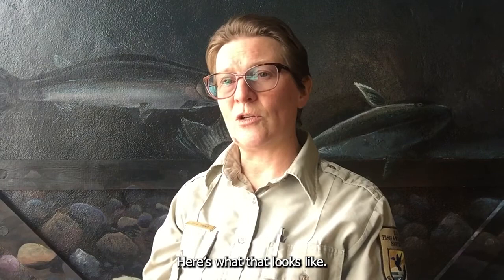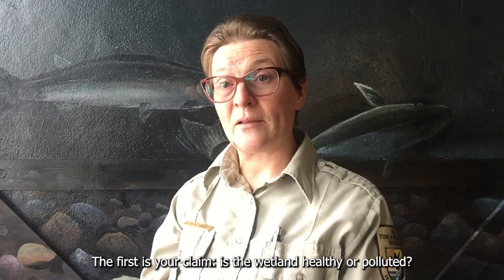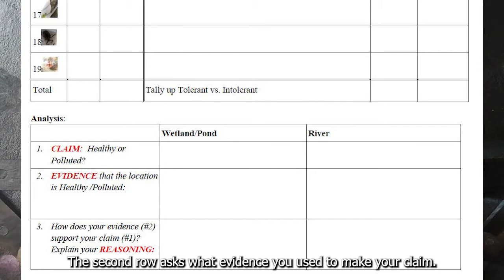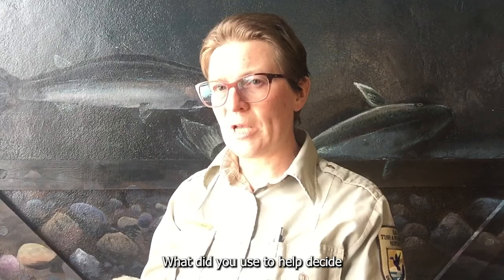There are three sections. The first is your claim. Is the wetland healthy or polluted? Is the river healthy or polluted? The second row asks what evidence you used to make your claim. What did you use to help decide whether the wetland and river are healthy or polluted?